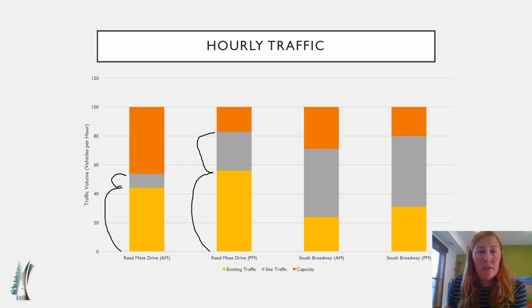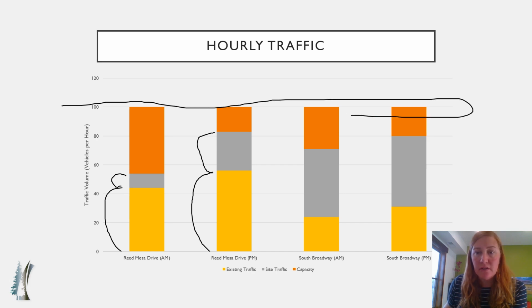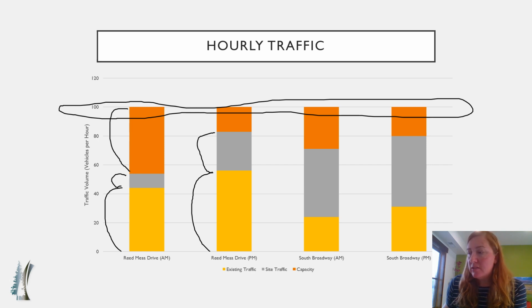And so knowing that we have a capacity, sorry, I'm trying to draw a straight line, it doesn't look that straight, of 1,000 vehicles per day or 100 vehicles per hour. The orange gives us the excess capacity that's left in the roadway system. So the first two are Reed Mesa at Broadway, and the second two are South Broadway at Redlands Parkway. So again, existing traffic, proposed development traffic, remaining available capacity.